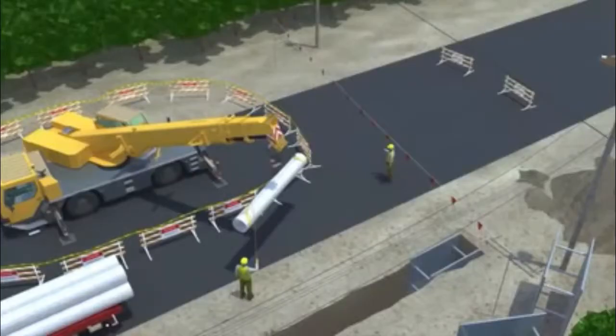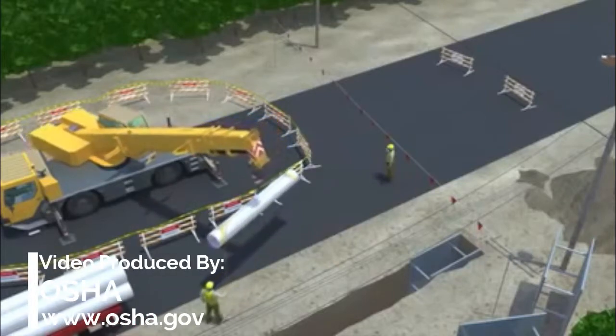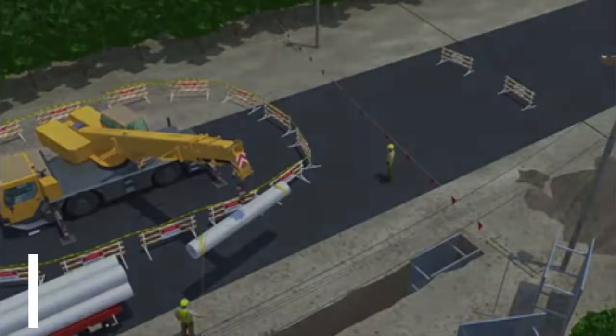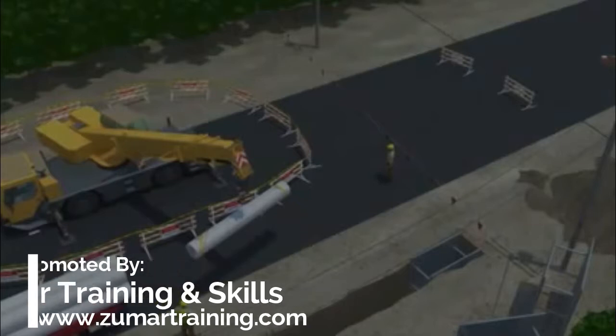Now, as the pipe is moved, the boom remains a safe distance from the power lines, and the worker safely guides the pipe towards the ground near the trench. This video shows one of several options employers can use to keep workers safe when operating cranes near power lines. Not all work sites are the same, and the precautions could be different than those shown here.